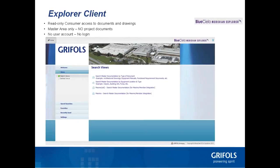At our Grifols facility, you don't need a user account to access the Explorer Client. Any employee with access to our server can access our drawings via the intranet. There's possibly as many as 1,500 at our site. So it's pretty powerful. It doesn't require you to log in. However, you cannot create or revise any documents with it.